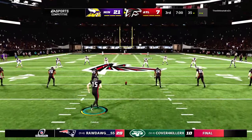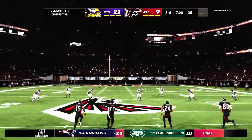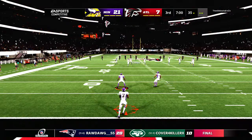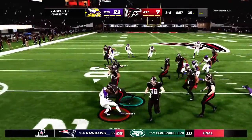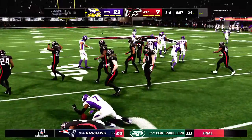A trip to the NFC title game hanging in the balance. Second half action back underway. Taking it about the one. And he won't quite make it to the 25.